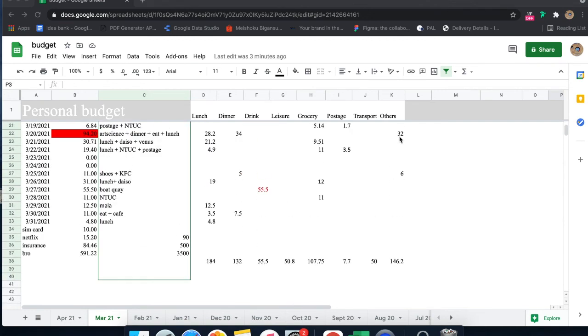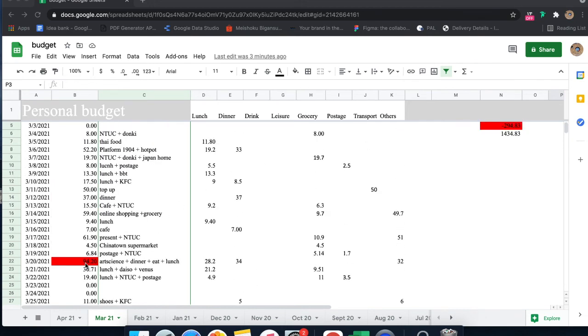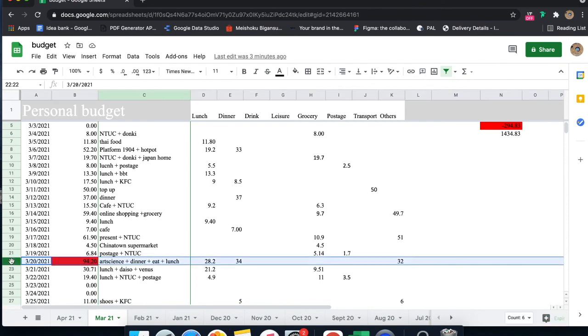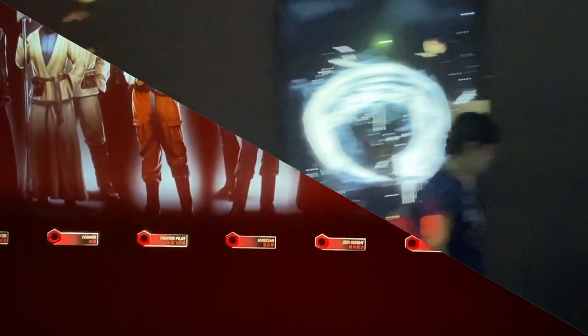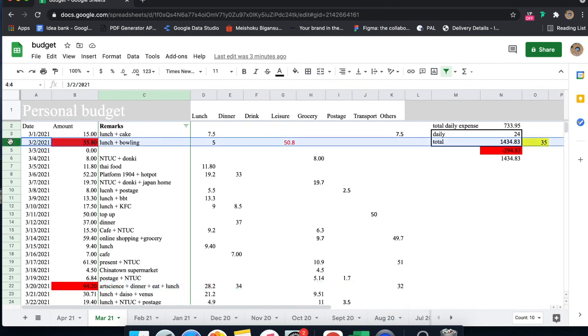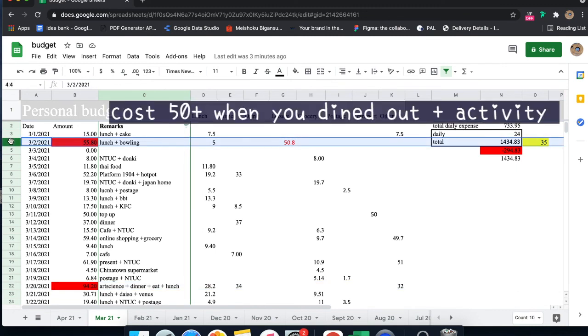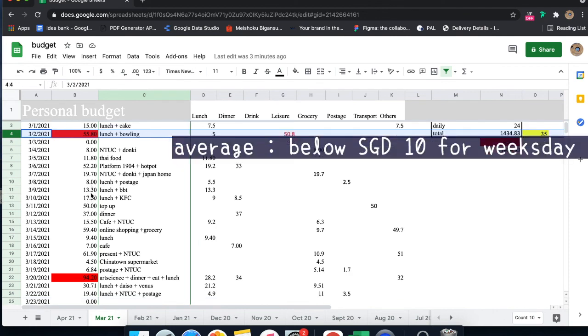When I have to highlight the highest expenses of the day, that would usually be on the weekend. For example, this day I went to Art Science and I ate out for both lunch and dinner. And on the other day I went out for lunch, and for dinner I went to some entertainment like bowling. But for most of the other days without any special event, it is usually just less than $10 per day.